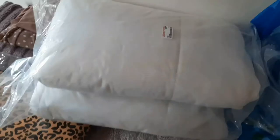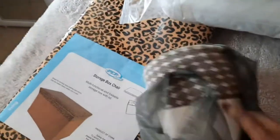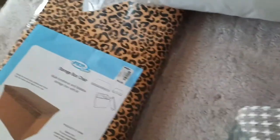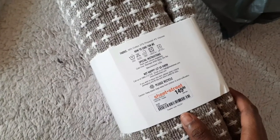Smells so good. Okay. What else? Then I bought this inner for my duvet cover from Sheet Street, still the same shop. Then I bought this girl here from Sheet Street as well. This girl is going to be sort of an accessory to decorate my bed. I had to get this in this color.